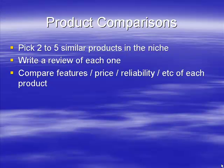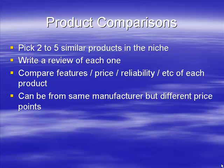If you go onto Amazon, every product usually has product features and specifications, and what you can do is take that and use that as a basis for your comparison. Now, it's up to you whether you use ones from the same manufacturer but with different price points. It depends. If you've done some keyword research, you may well have found that people are interested in, say, the different Canon models, but you may find that there's a lot of searches comparing, say, a Canon with a Nikon camera, in which case maybe you want to compare the two.